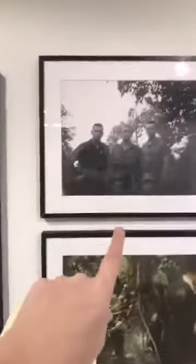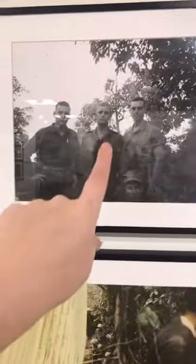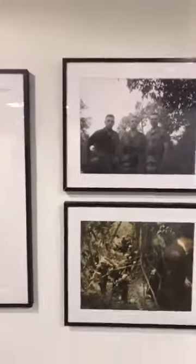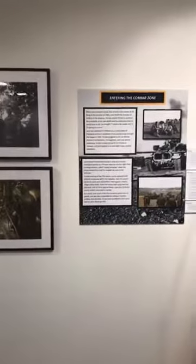This one I really like, the 5 of these scouts, and Leon says the meanest one is the guy in the back middle, talking about himself, of course. I just thought that was really funny.